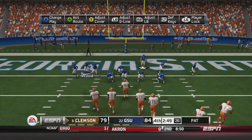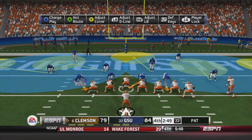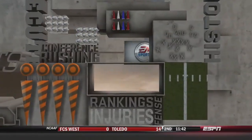These guys will try for a two-point conversion. They don't get it! Time for an update from the studio.